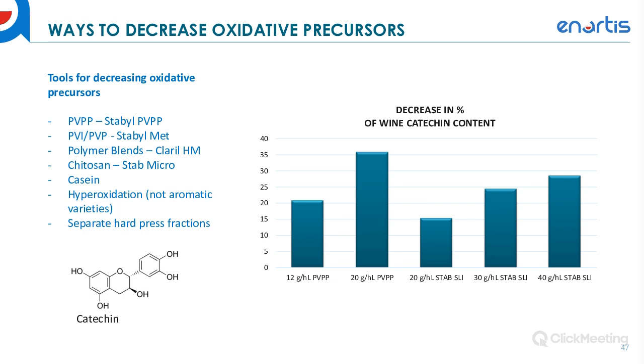and we noted the decrease in catechin content. And so you're able to substantially decrease the amount of catechin or monomeric phenolics with something like PVPP. There's also another product in our SLI range, which is our shelf life improvement range, called Stab SLI, and that is a PVPP containing product with yeast hulls and also an antioxidant tannin. And that's typically used during aging for preventing oxidation in low SO2 wines. And we can see with the use of that product as well, we can decrease the amount of catechin content.